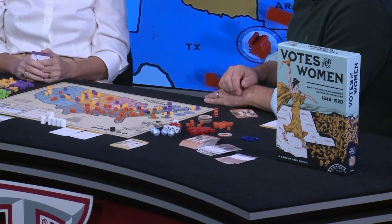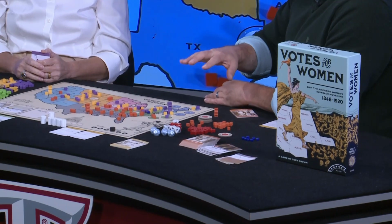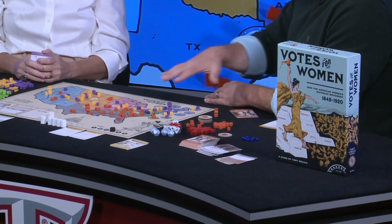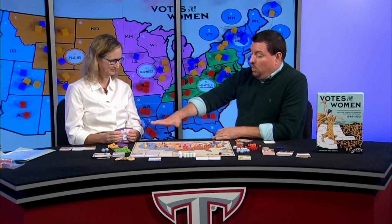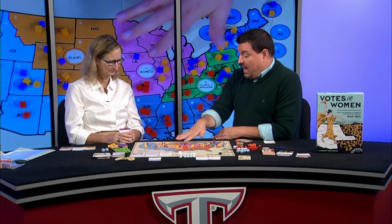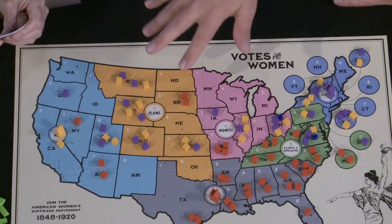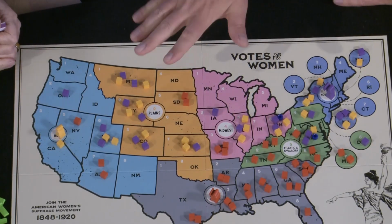No. That was right out from the get-go, I had domination in this area, and you see it spread out. But then again, we were ignoring this part of the country for so long. Right. But the moment you got into it, you have states that are either going to ratify or get close to it, if we had gotten to that point.